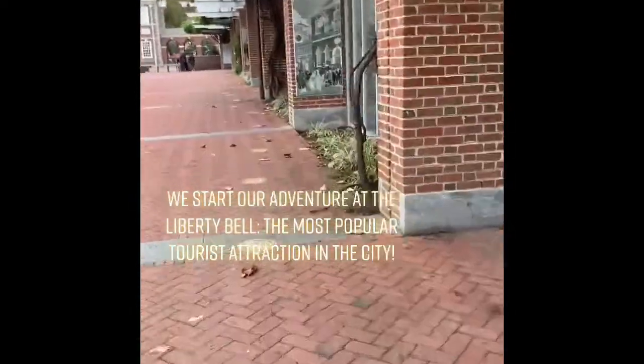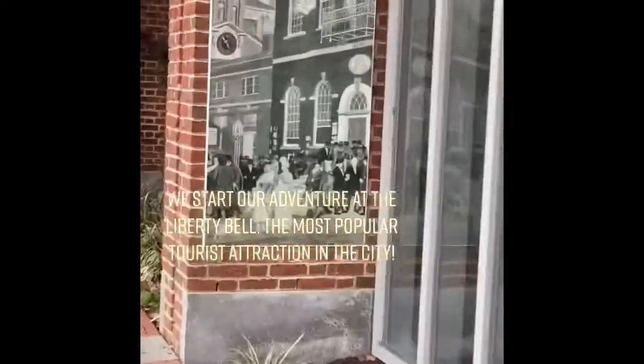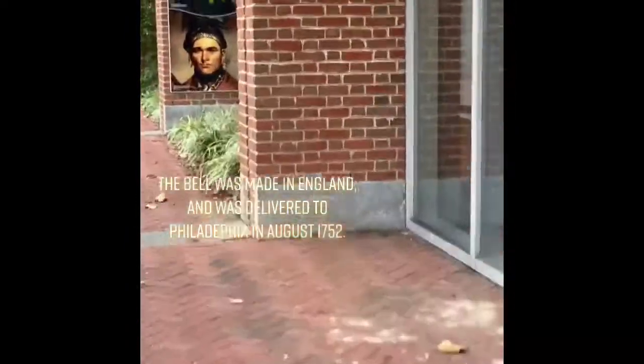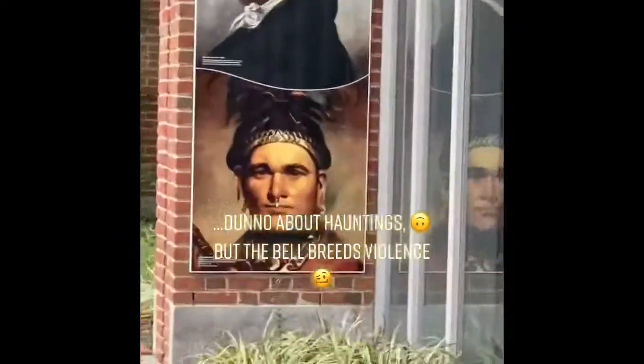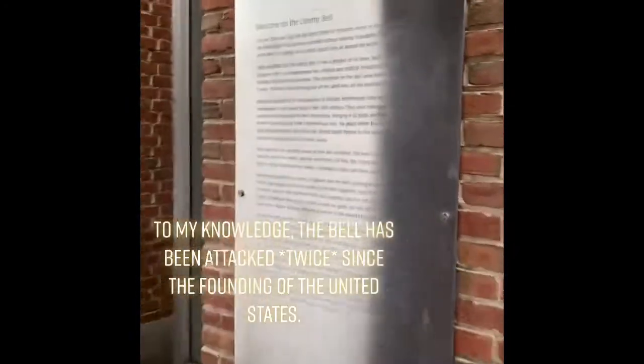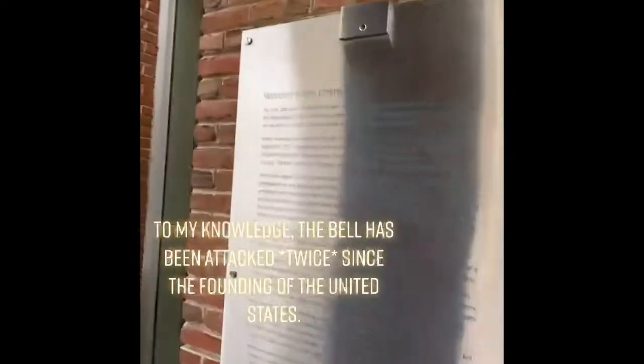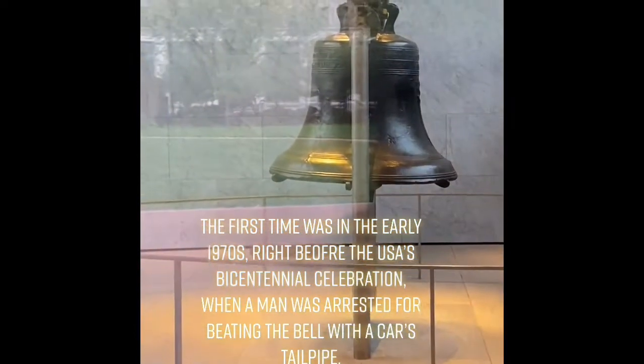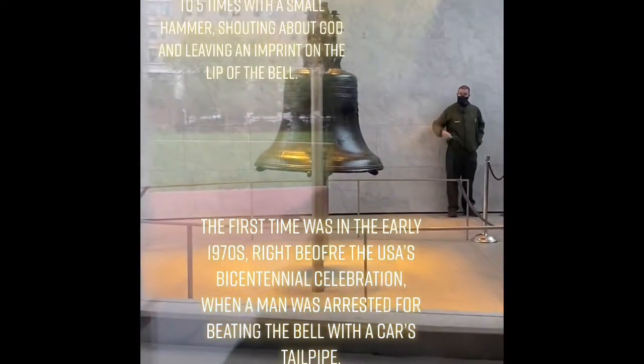We start our adventure at the Liberty Bell, the most popular tourist attraction in the city. The bell was made in England and delivered to Philadelphia in August 1752. Don't know about hauntings, but the bell breeds violence. To my knowledge, the bell has been attacked twice since the founding of the United States. The first time was in the early 1970s, right before the USA's bicentennial celebration, when a man was arrested for beating the bell with a car's tailpipe.